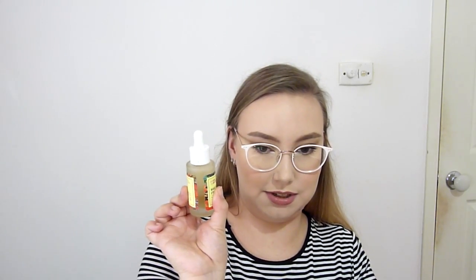Then eyes, I use the Good Molecules Wake Up Eye Serum. And this is like 2/3 full, 2/3 empty, I mean. I've been using this for a while. It's really nice. Probably past the 12-month thing, but not by much.